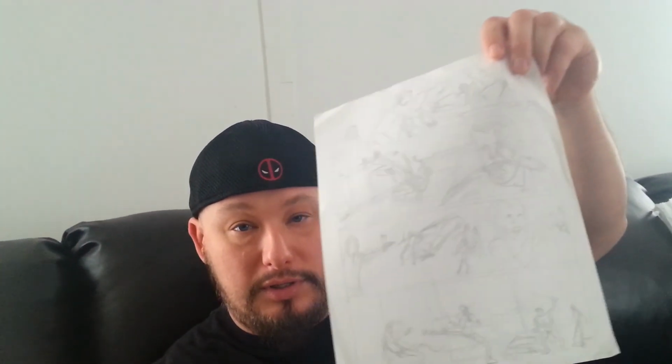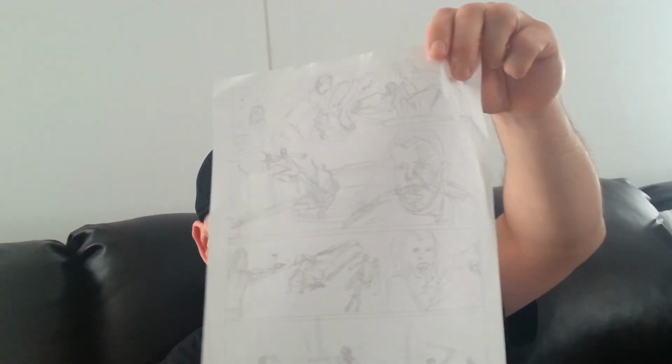Here is what I've got for page 6. You saw that yesterday, the finished version. But this was the bigger thumbnail for that. It pretty much stayed the same. I was hoping I already had page 7 thumbnailed out on this size, 8.5 by 11 paper, but I don't. So that'll be what I do today.